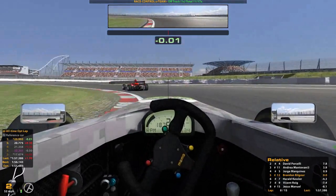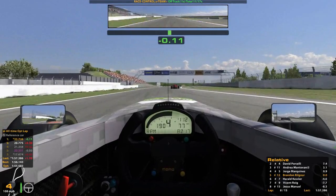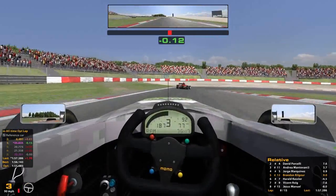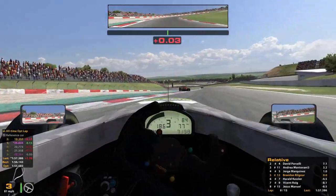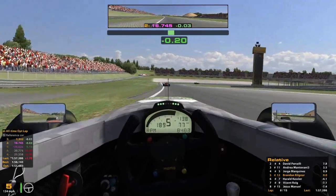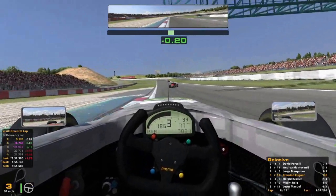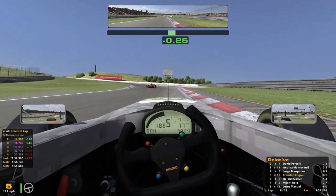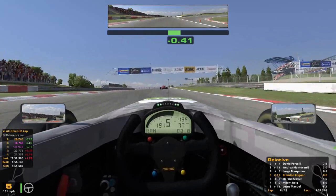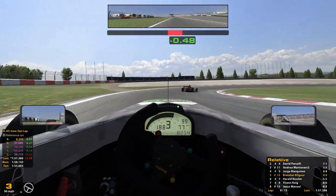I need to be careful. I only have 6 left. Kid's gonna make some money today. Getting back in the groove now, though. Starting to pull the 7. That is without a doubt the fastest I've ever been into that turn.